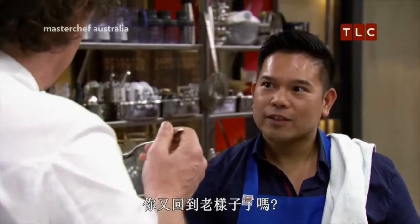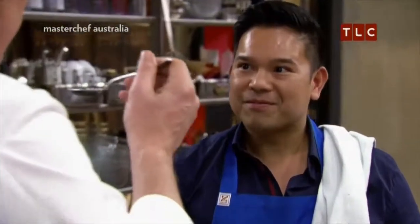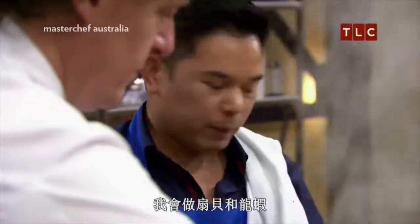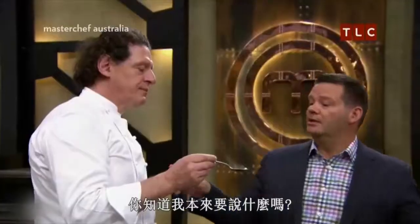Can I ask you a simple question? And then I will stay quiet. Are you going back to your old habits? I'm going to keep it simple, so I'm just going to have white chocolate velouté. So white chocolate velouté and what? I'm actually going to do scallop and lobster. So this lobster is going to be seared. Yeah, just pan it in butter. And the scallop will be a tartare.